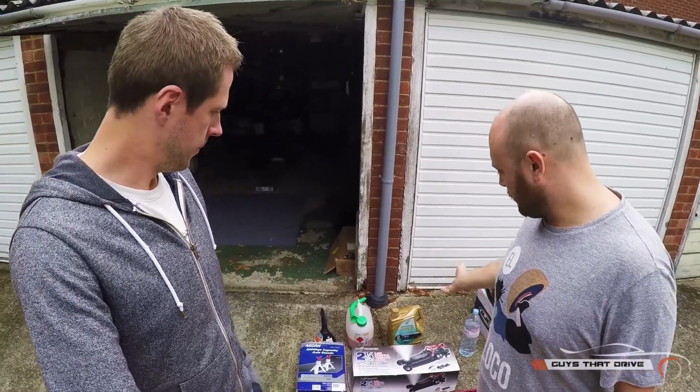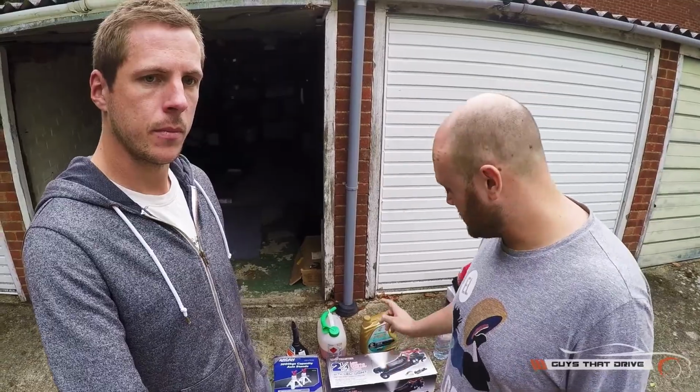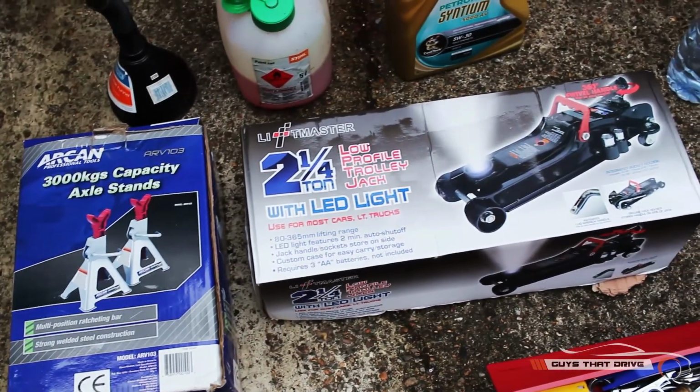Oil's always a nice thing to have. A funnel to put fuel in it if needed. Trolley jack, axle stands, in case you've got any issues with wheels. We've got a couple of spare wheels.